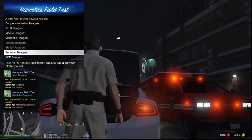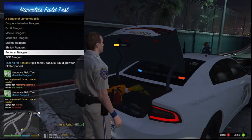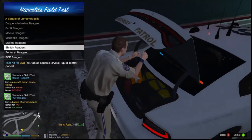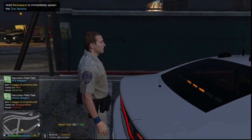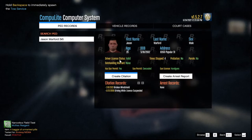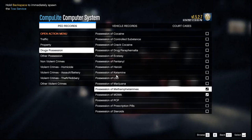Well, there's the lights that I was talking about that are in the trunk. So we got meth and then heroin. And MDMA. So meth, heroin, MDMA. Okay. So we got this, meth, and then heroin.